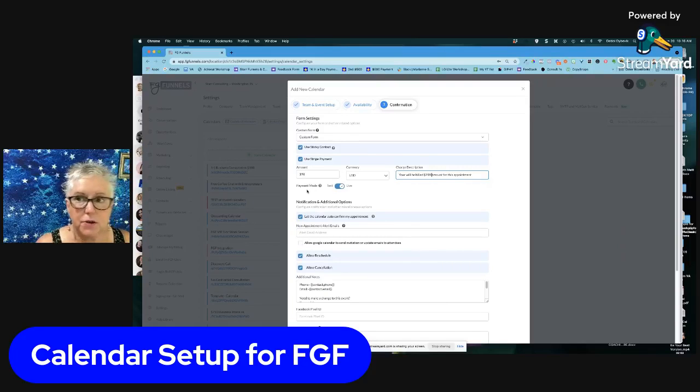This is fairly new, and again, this is with GoHighLevel. Anything connected with payment, you can put it in test mode. What that means is no more sending those charges through Stripe and then having to refund it if you're testing your funnel. You can just set it up as test and then run through it and make sure everything works and then turn it on to live.